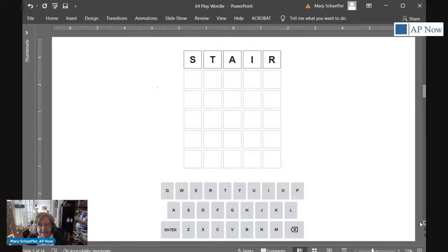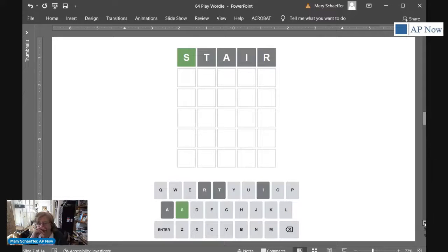But typing it in isn't enough. You have to make sure you hit that enter key there, okay? So once you hit the enter key, it will tell you whether you're right or wrong. And so you can see in this that when I put stare in, I had one letter correct. So I've used up one of my 6 chances. S is the right letter, and I put it in the right place.